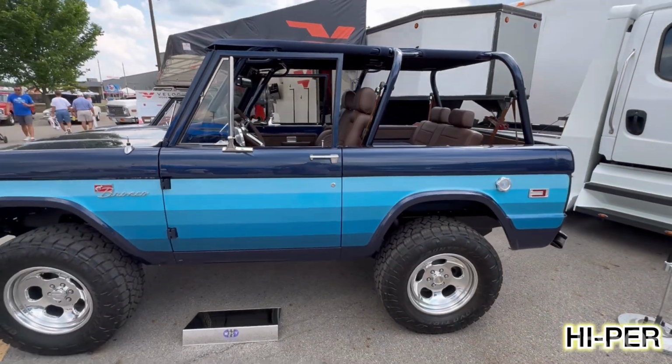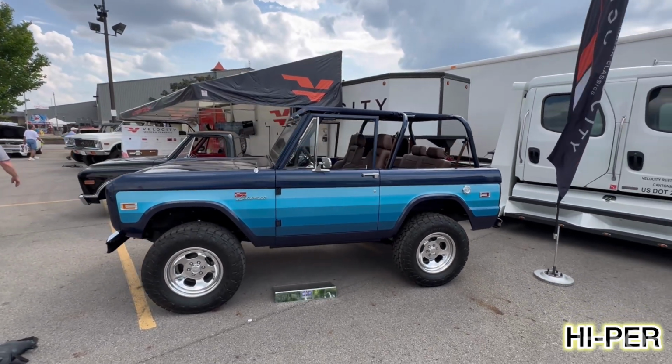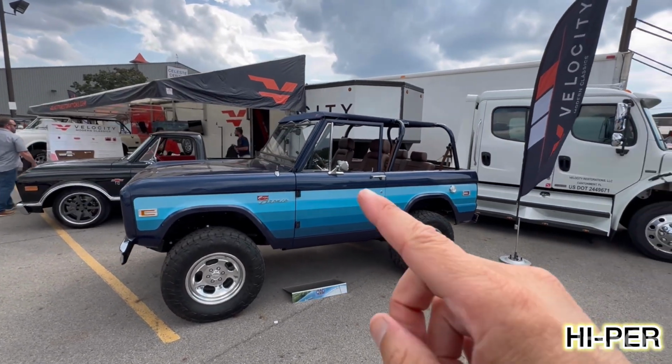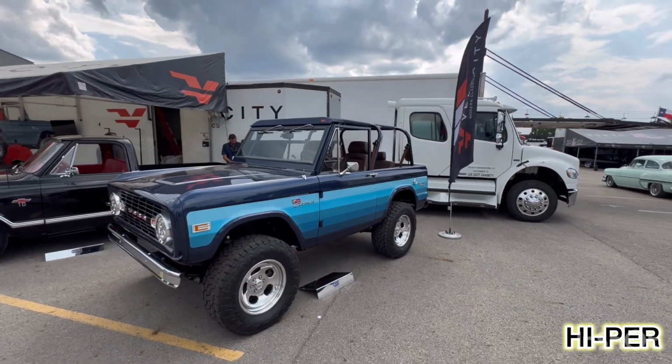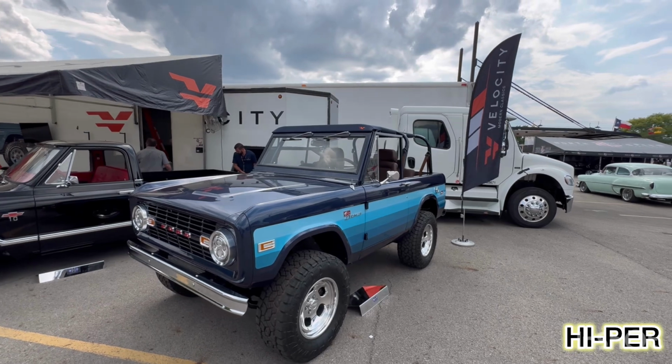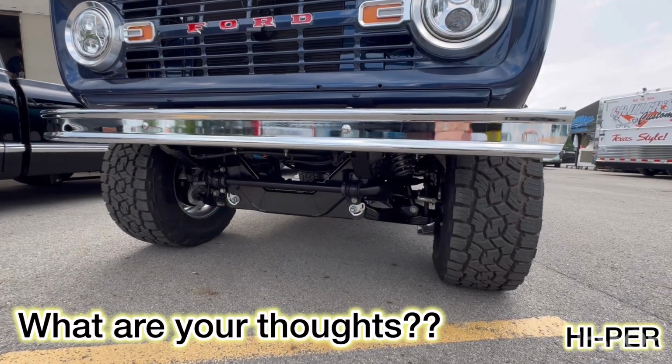Yeah, great looking Bronco there. Thank you. And again, the custom mirrors as well and door handles, like I mentioned. And their custom soft bikini top. And one more time, there's that independent front. It kind of looks different on a Bronco.